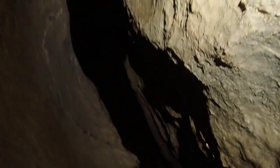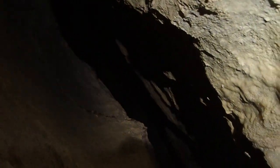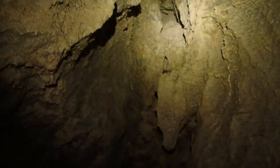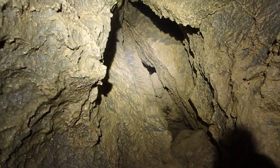So that's back down to the last mark station, climb up this aven, and this is a reasonably likely looking spot for a connection, although up there it gets too tight. Up there you can see a little bit of blackness.